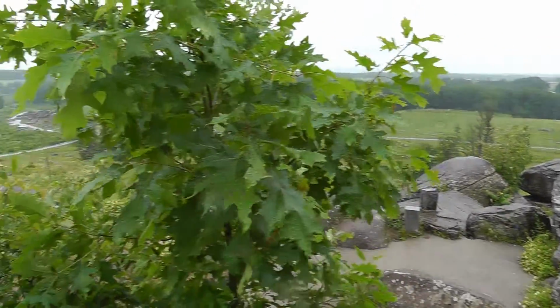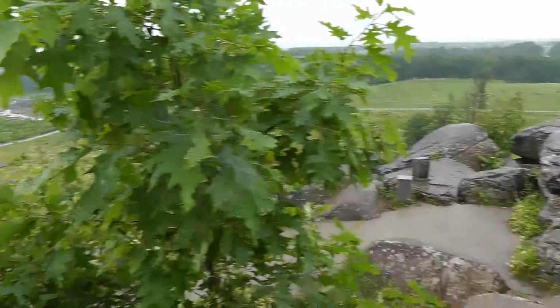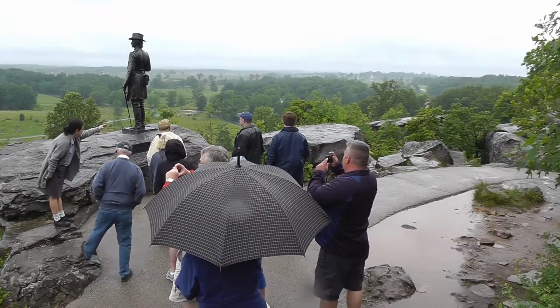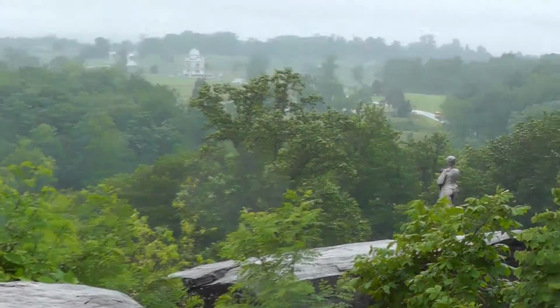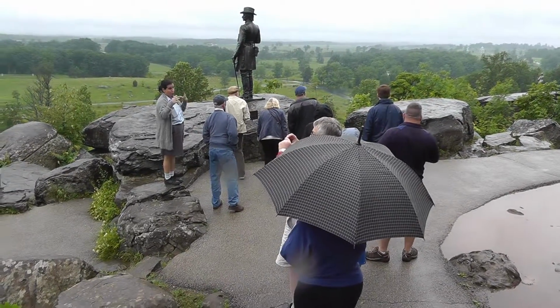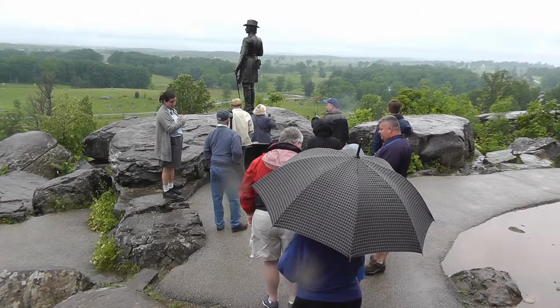Okay, guys, I think I have you all. If it helps you to picture the Union line on the 2nd and 3rd day is looking like a fish hawk, right now we're on the eye of the fish hawk. If you look straight north, you're looking down the shank. I can actually see the light green water tank, but it's kind of hard because it blends in. But anyways, where the trees are, that is Cemetery Hill. So, on day 2, General Meade is trying to secure this hill. Robert E. Lee is trying to capture this hill.